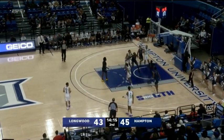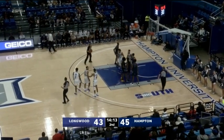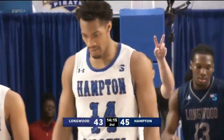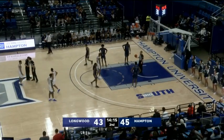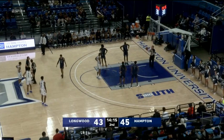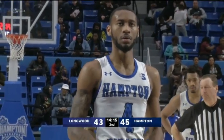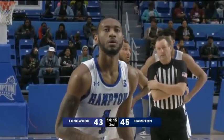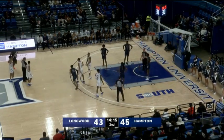Hextall throws up the shot and he is fouled. So he'll go to the line. So the foul is on Blygen. Hextall's to the line. That's Blygen's first. First free throw is good.